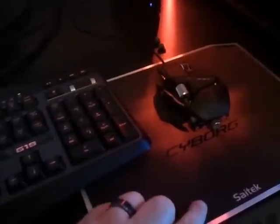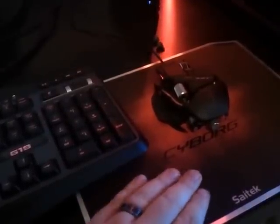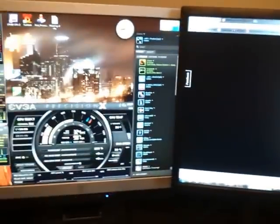I have the same G19 keyboard I've had for a few years now. It's been reliable, works good. And the same Rat 7 mouse I've had for just over a year now. Really like this surface that comes from SciTech too. I keep it on the little bit coarser side, which is actually a little faster than the smooth side. It seems to work better for my playstyle. Other than that, that's about it.